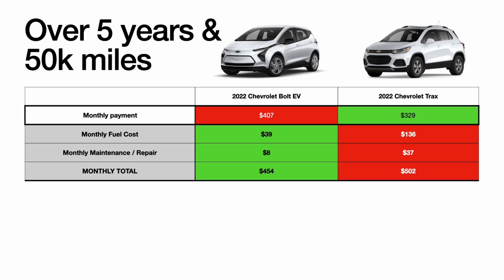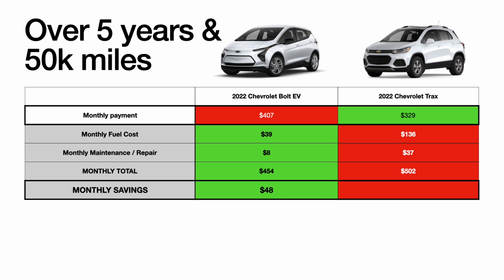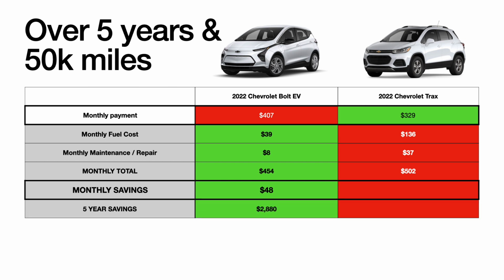That means your monthly total, what it's actually going to cost you, is around $454 per month for the Bolt and $502 for the Trax. So that means you save $48 a month by going with the Bolt. So that means, again, over the 5 years, you're going to save $2,880.